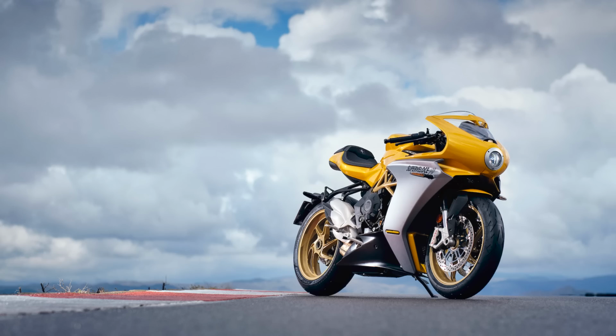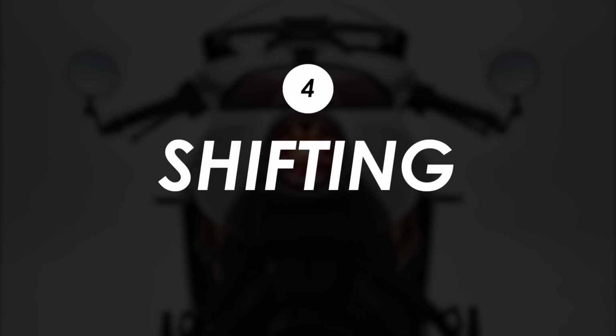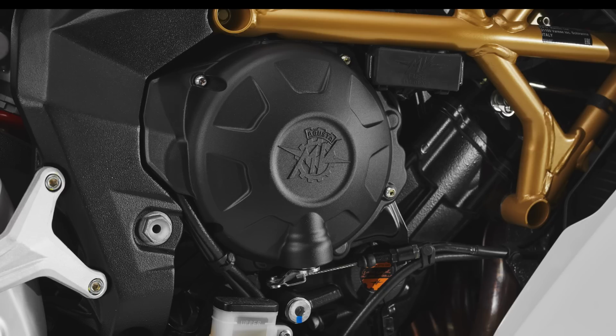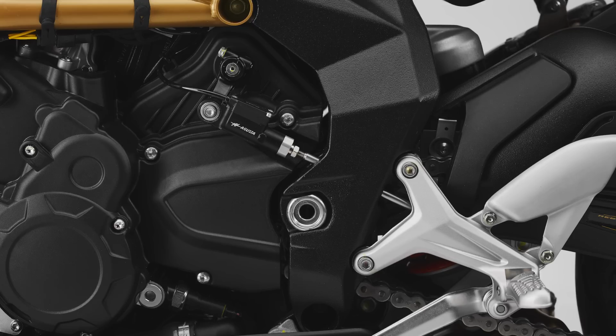If you can cast your mind back to the 2021 update for their Brutale and Dragster naked bikes, this update will sound familiar, so it seems like something they're rolling out across their lineup. The same could be said for some of the shifting improvements, with a revised clutch that they describe as having received a major upgrade, with a more robust clutch basket that not only makes the bike more manageable, but quietens it down as well. Their up and down quick shifter is also in its 3rd generation now, with a smoother and more precise action owing to a new position sensor.